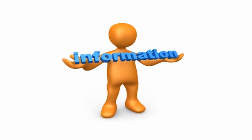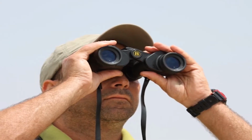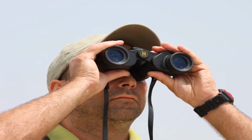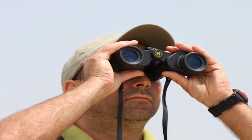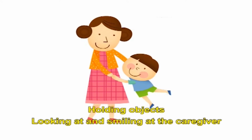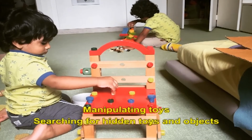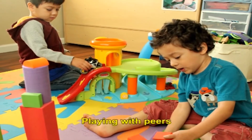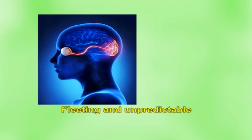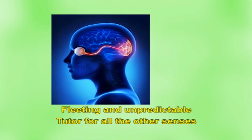The variety of information that we get through the sense is unparalleled. The ability to use vision is very important for independent functioning and performing most behavior within each developmental area. Holding objects, looking at and smiling at the caregiver, manipulating toys, searching for hidden toys and objects, playing with peers, etc., are affected by visual impairment. Vision is continuous, whereas the other sensory stimuli are fleeting and unpredictable. Vision acts as a tutor for all the other senses.